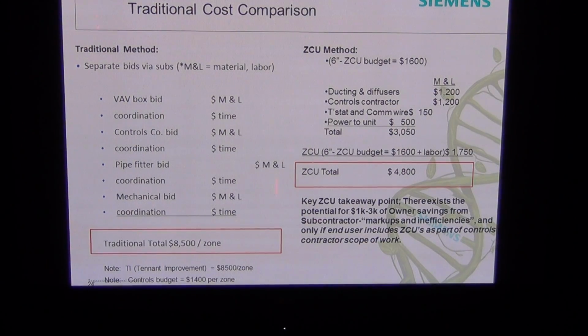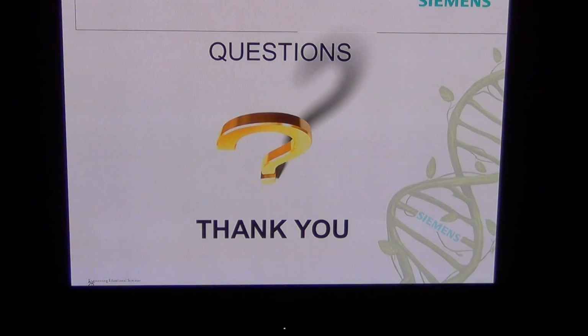You can see there's some substantial savings, and you might think $2,000, $3,000 or $1,000 isn't a lot. But if you get 500 of these things, do the math. It adds up pretty quick.